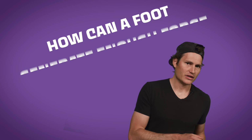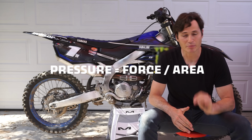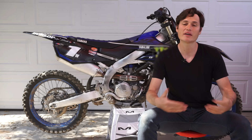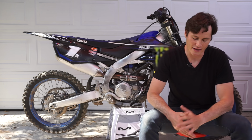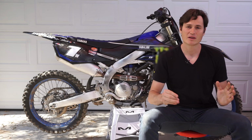So back to some science for a second. How can your foot generate enough force to stop an entire car? Well, for that, we have to look at Pascal's Law. Pascal's Law states that any change in the pressure on an enclosed fluid is transmitted equally throughout the fluid and is undiminished in all parts of the container. The pressure on one side has to equal the pressure on the other. But for that to happen, you either need a change in force or a change in surface area.